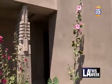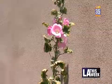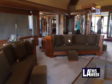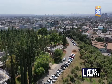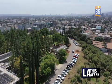Yup, the real flowers are planted everywhere, but in spite of the name, there's more to this house than just hollyhocks. This is made of cast concrete blocks. It's an abstract design. Frank Lloyd Wright looked to nature for all his inspiration. You have water, you have fire, you have earth in the concrete, and you have light.